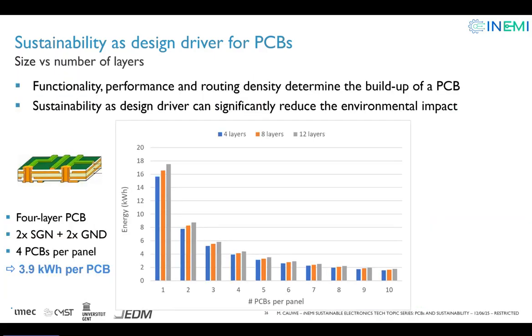Now, if we consider not only the size, but the number of layers, typically the build of a PCB is determined by the final functionality that it needs, the performance it needs to attain, and then also the routing density, because you need to route all the connections between the components. And this then typically defines your buildup. However, if we would look at sustainability as a design driver, then we see that we can quite significantly impact, for example, energy use. I took here a 4-layer PCB, which has 2 signal layers and 2 ground layers, and let's say it fits 4 times on a panel.